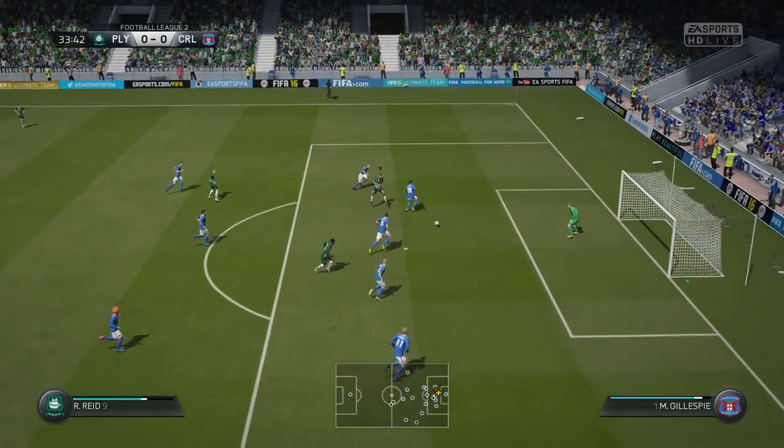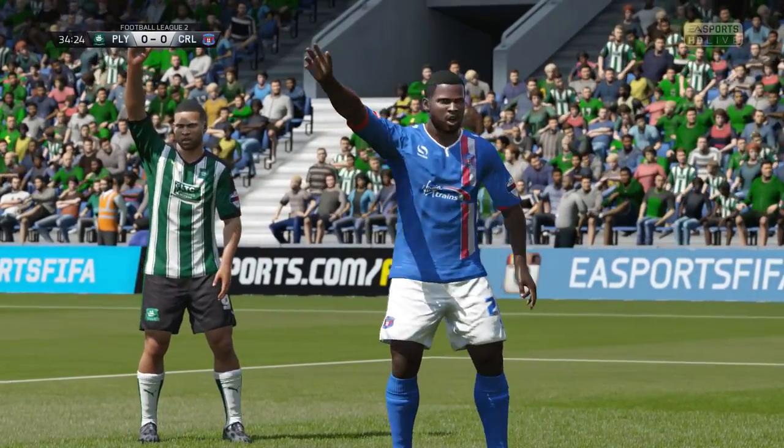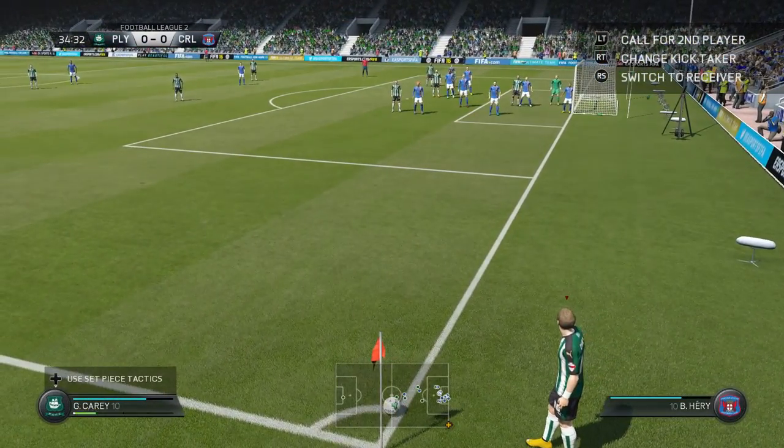That could open them up. And here's the shot. Excellent block there. On the front foot now. They've got a corner, hoping for the goal that would put them in the lead.